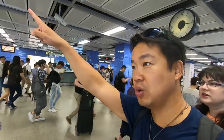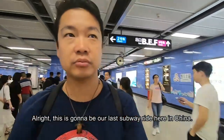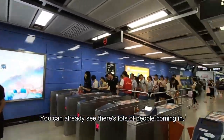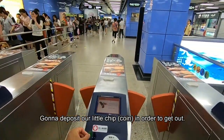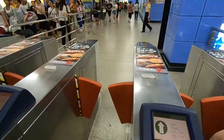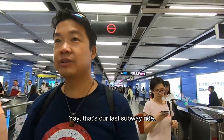He is that way, let's go. All right, this is gonna be our last subway ride here in China. You can see there's already lots of people coming in. Gonna deposit our little chip in order to get out. And yay, we're free. Yay, that's our last exit ride.